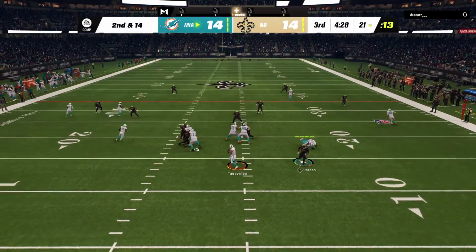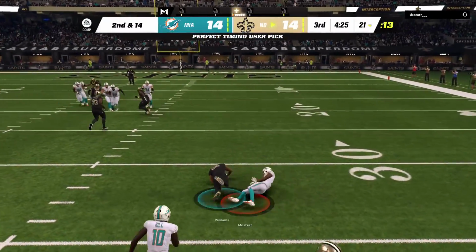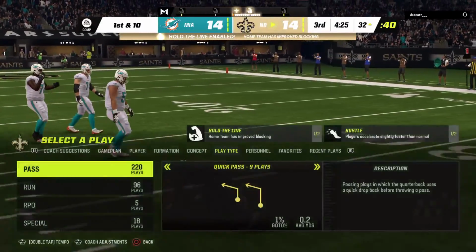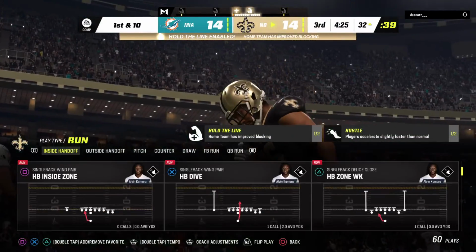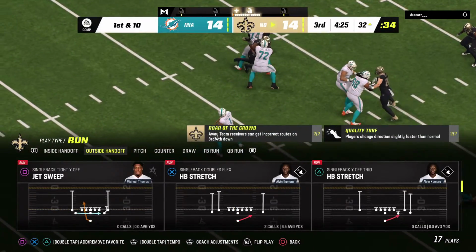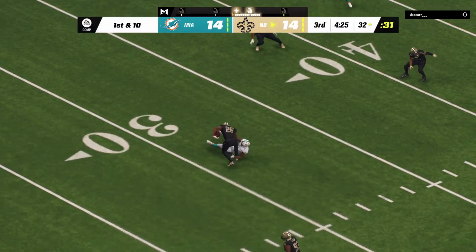Throwing on 2nd and 14. Tua. All right, rifles one, and that's going to be intercepted. P.J. Williams with a pick, and they are going to set up shop at the 32-yard line. First possession of the third quarter, an interception, so maybe a second-half tone setter. Indeed, and not the tone they wanted to set.